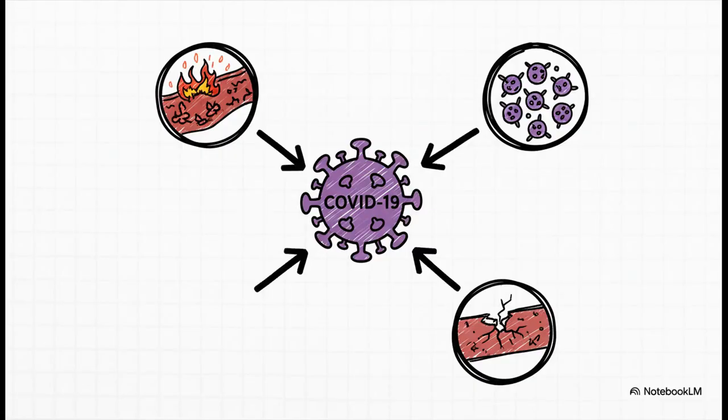We saw a perfect and frankly terrifying example of this during the COVID-19 pandemic. The virus was a nightmare for creating clots because it basically hit all three parts of Virchow's triad at once. It caused massive inflammation, it made platelets extra sticky, and it damaged blood vessel walls.